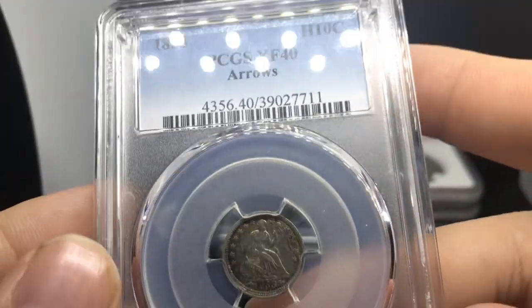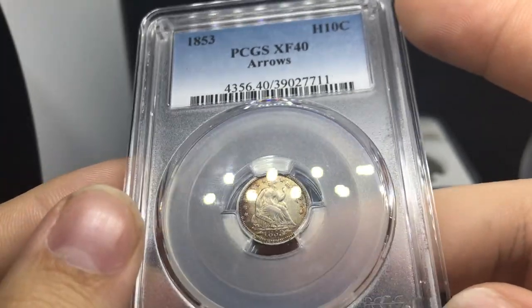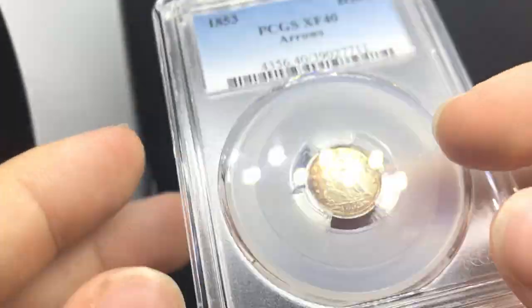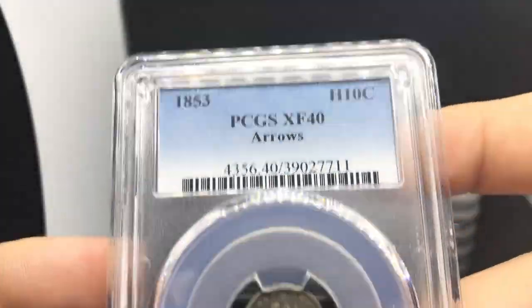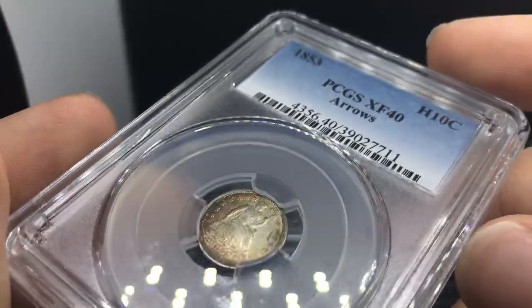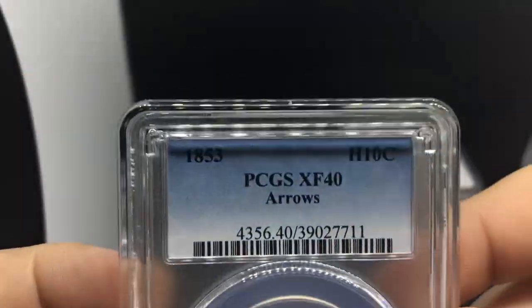We bought this pretty cool piece. This is an 1853 half dime with arrows on it. It's got a nice little toning to it. Nothing too crazy, but when I get little things like this in and I don't have something like it in the shop, I like to buy it just to catch someone's interest and give that variety to them. But pretty nice coin.